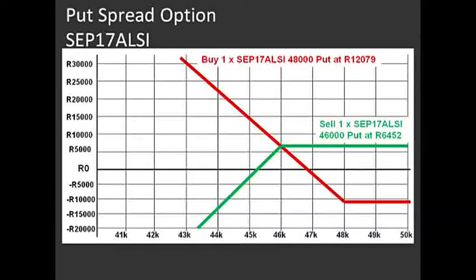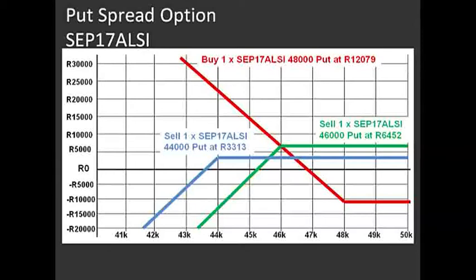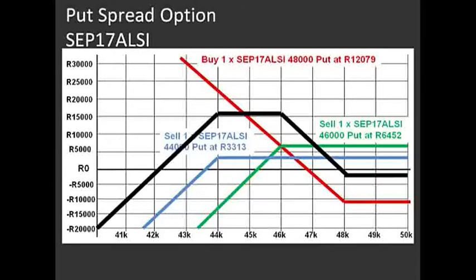In addition to this, I've then sold another out-the-money put structure with a strike of 44,000, and for that I receive a premium of 3,313 Rand. And again, that then starts to lose me money below 44,000, but above 44,000, I keep that premium. So it looks a little bit complex. If I tidy it up a little bit and overlay all those 3 legs of the structure against one another to get a total payoff, that thick black line is what it will look like.